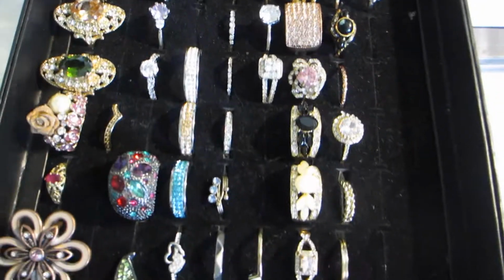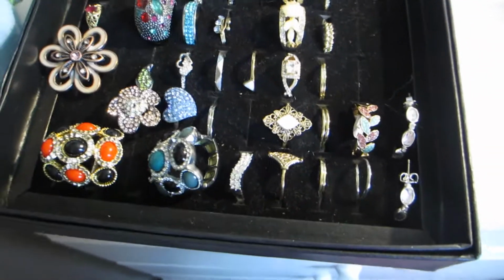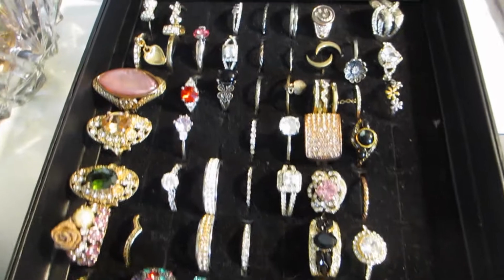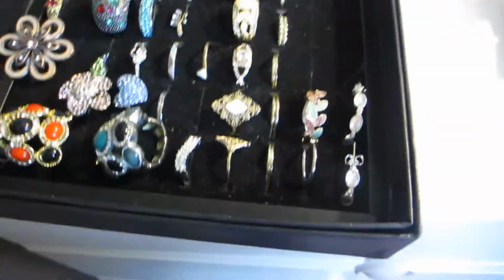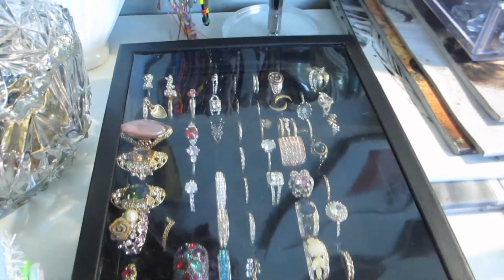And then all these rings are again from either Guess. I used to work there for like 5 years. It was my second job out of high school, so a lot of them are from there, and the rest of them are again from Forever 21, local boutiques, and downtown LA as well, because I do go shopping at the alleys, which have a lot of good stuff. If you haven't gone, you're missing out.